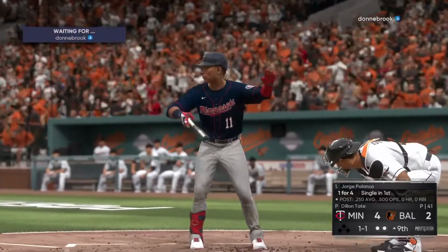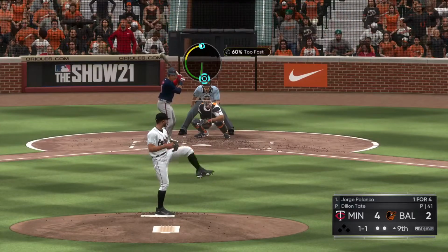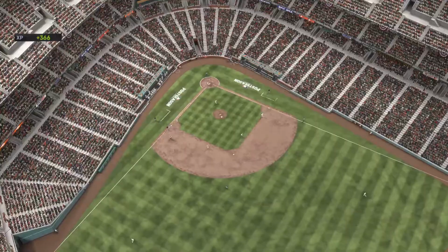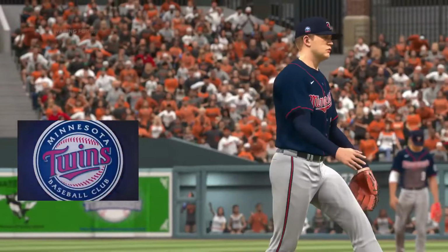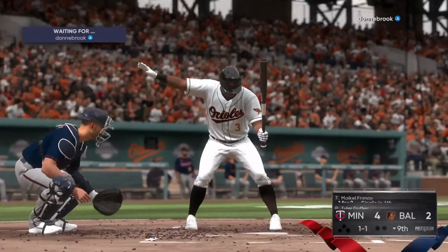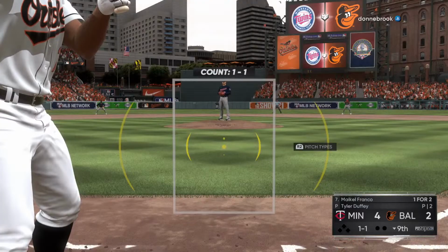And now back to the leadoff spot in the Twins lineup. Stepping in, Jorge Polanco. He went down on strikes last time up. Weak grounder back to the mound. Throw on to first gets him, and the side is retired. Tyler Duffy comes out of the bullpen to shut things down here in the ninth. Number 21, Tyler. All set for the bottom of the ninth. And that means Michael Franco, the third baseman, will bat next.